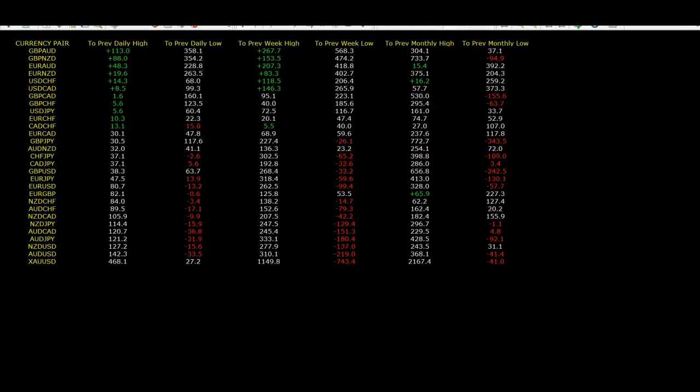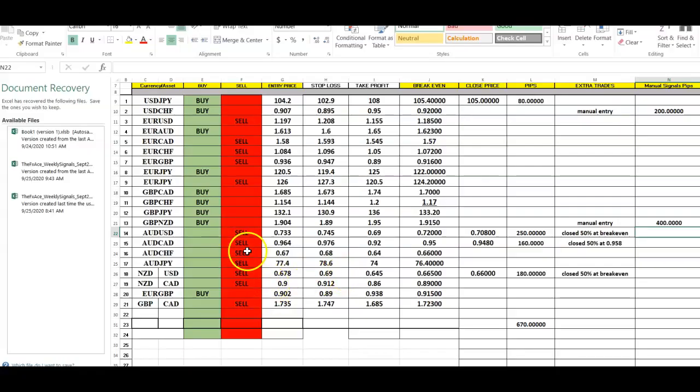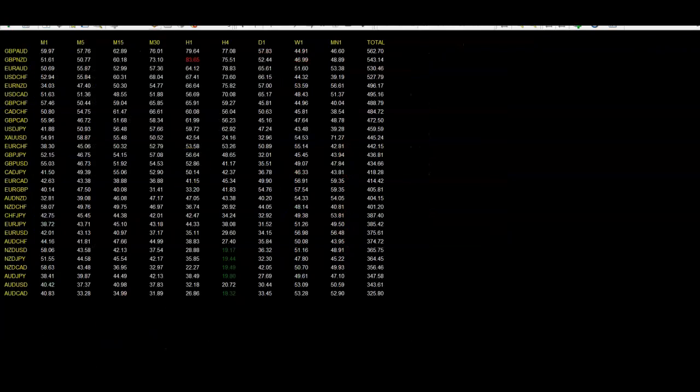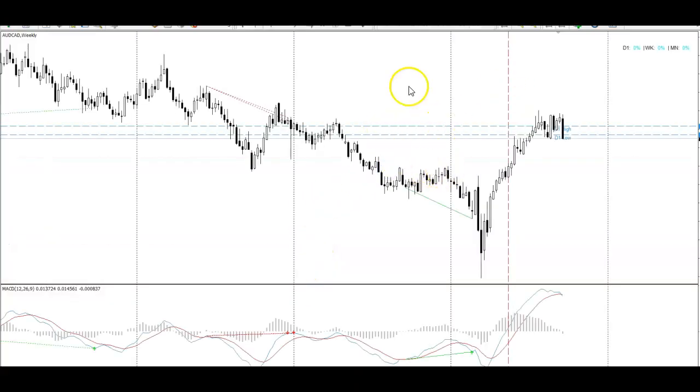Next one. This was the trade I gave you free this week in the Telegram group. It was the Aussie CAD. This was the perfect trade entry. We'll just get this up here. Aussie CAD. I made the video on this last week.